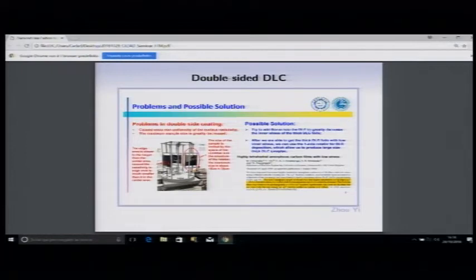Now, they also started working on double-sided DLC because this would reduce the stress in the foil, because they noticed that when they put the DLC on only one side, the foil starts to curve. So they made a setup in their magnetron sputtering device in which the foils are rotating such that the DLC is deposited on both sides. And also there, they still observed some non-uniformity of the surface resistivity.